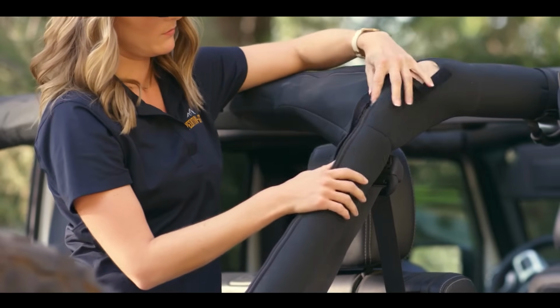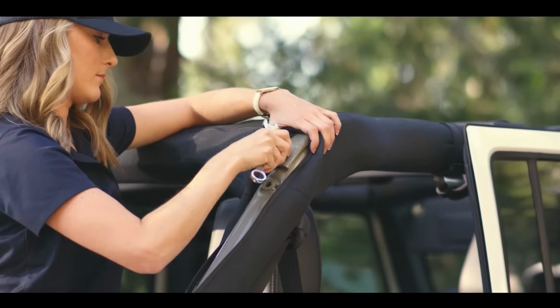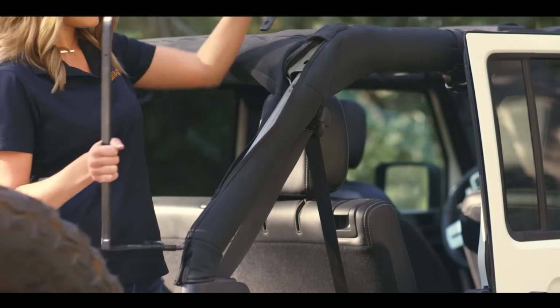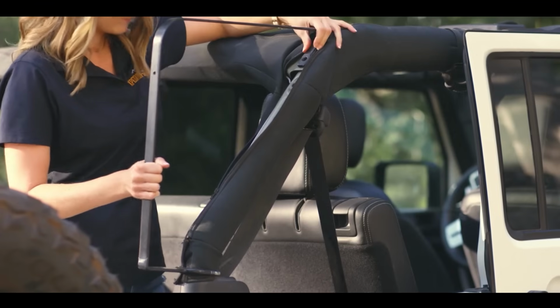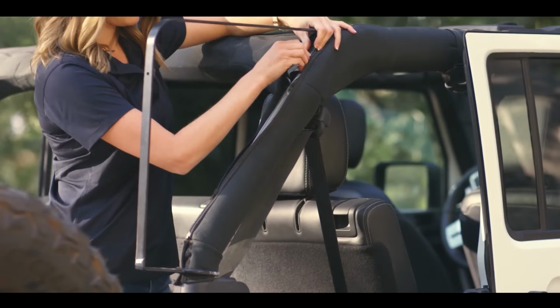Made from tough, water-resistant fabric, it features 6 rows of molle webbing for attaching gear, solid side panels to keep pets from climbing into the front seats, a removable mesh window, and ample storage for water bottles and small items. It weighs about 5 pounds and installs easily using factory mounting points.